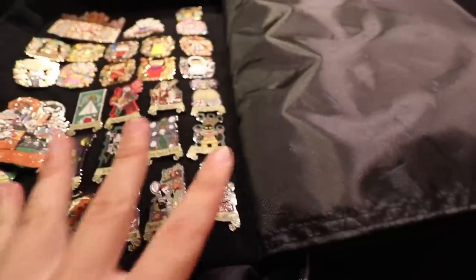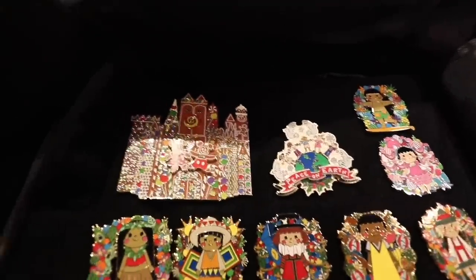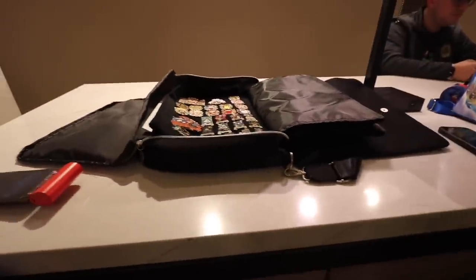Like this set here, this is pretty cool, and it almost looks like the complete set. And the Small World is always really popular, so that's a nice one. And of course the gingerbread castle, which I did see someone get off the pin board, and I was a little jealous of them. So now we got our own gingerbread castle there. Nice. Oh, so good. You didn't have to wait 2 hours for it.